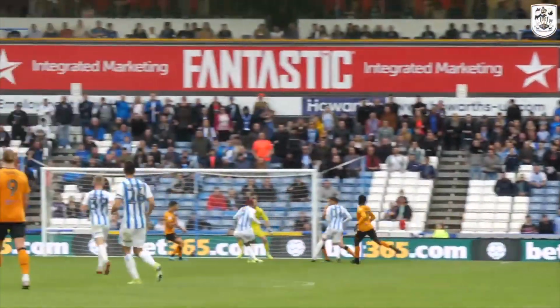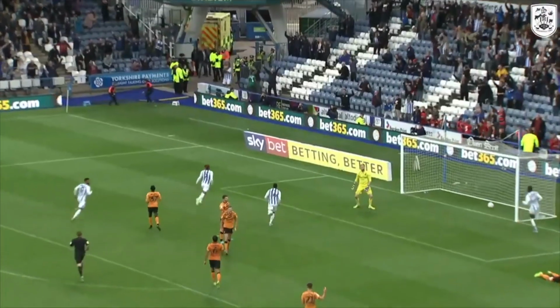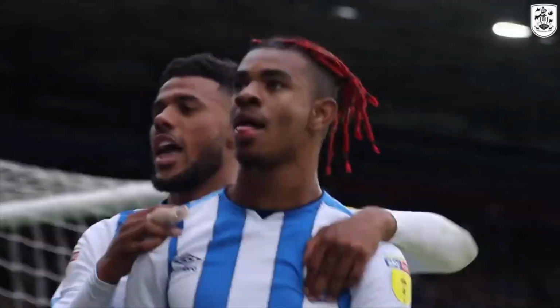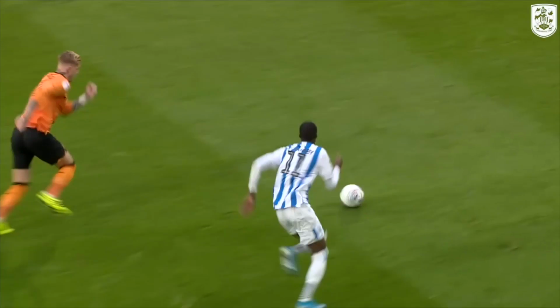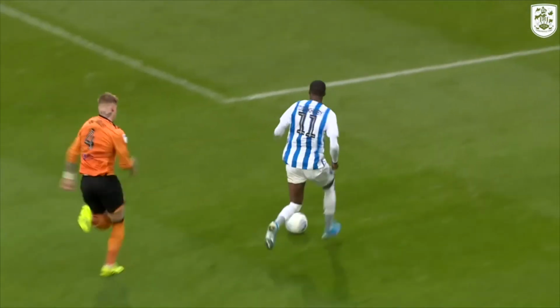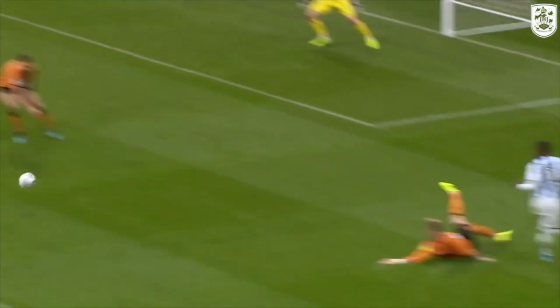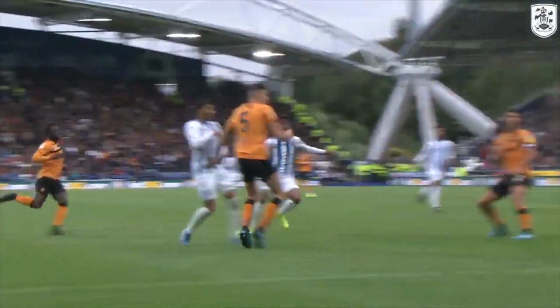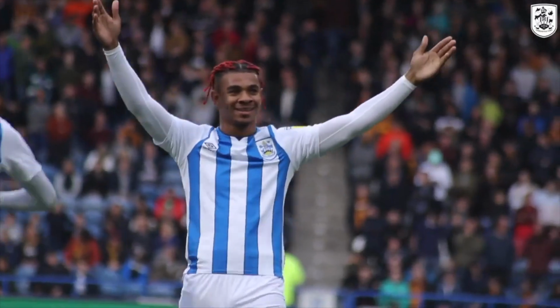He sprinted past the defender, serves up the cross. Bakuna drives in the 2nd goal. A brilliant strike by Bakuna on the run. His 2nd goal in consecutive matches. The roof has nearly come off the John Smith Stadium because Huddersfield Town are about to deliver Danny Cowley's 1st home win as the new manager. 2-0 Town.